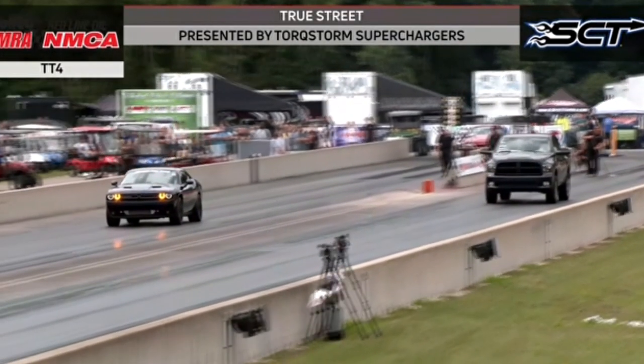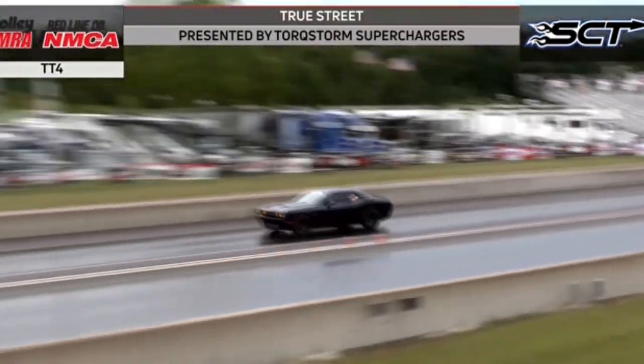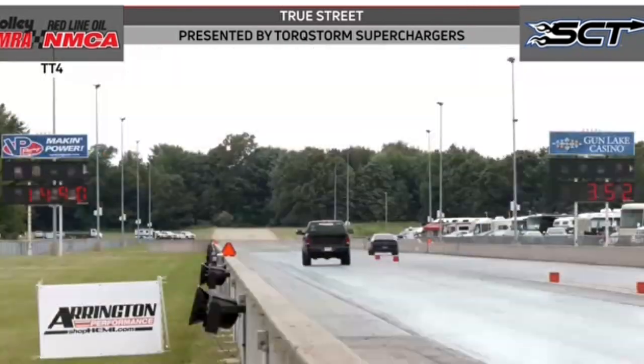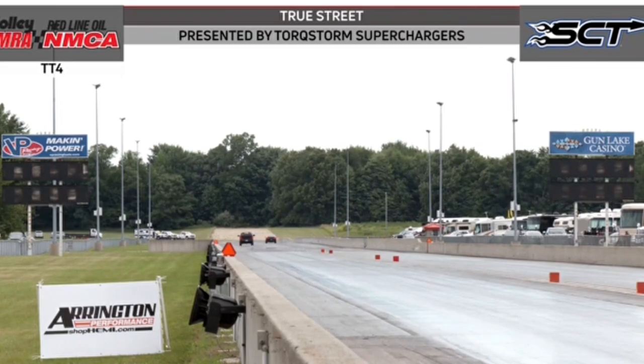Both of them leaving the starting line. A little bit of tire spin on both sides of the racetrack. But it's all right. They're just getting their setups and everything ready for a little bit later on today. 13.15, 113 miles an hour for Harry Host. Ryan Walton goes 14.47 at 93 on the left lane of the racetrack.